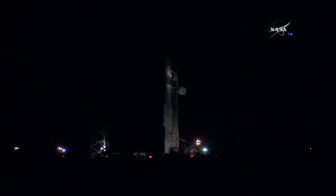This is Falcon Launch Control. All activities continue on schedule. The SpaceX launch team will be polled for their readiness to start the terminal countdown auto sequence. At about T-minus 11 minutes, they'll give a readiness to proceed into that auto sequence start at T-minus 10 minutes. And at that point, the Falcon 9 and Dragon auto sequence will be underway. And they'll begin chilling the 9 first stage Merlin engines on the Falcon 9.